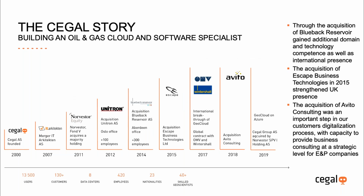A bit about our history. Cegal was founded in 2000, and then we had main focus delivering generic IT solutions. 10 years later, in 2011, a PE fund called Norvestor acquired Cegal. The strategy changed from a generic IT company to become a specialist in oil and gas. We had a slogan that was filling the gap between IT and E&P. In 2014, Cegal did a strategic merger with Blueback Reservoir to further strengthen geoscience expertise and global footprint. Between 2015 and 2019, we had several other strategic mergers with, for instance, UK-based Escape Business Technologies and Avito Consulting.